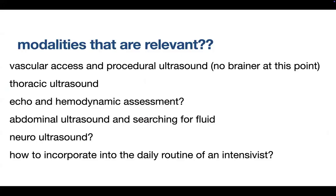So in terms of things that are relevant, not irrelevant, the no-brainers are procedures and vascular access.